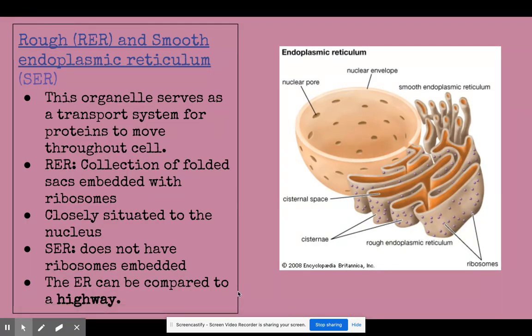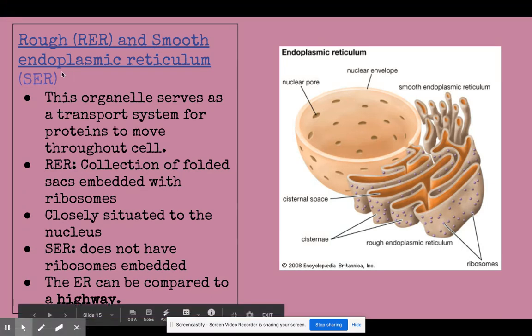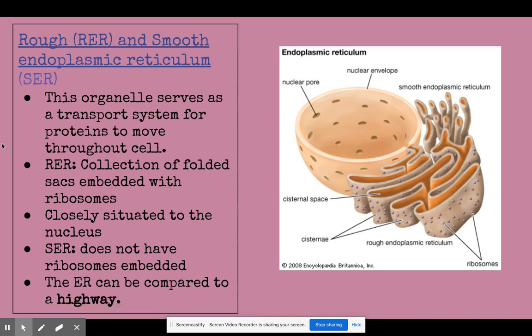Now, the next organelle is the rough endoplasmic reticulum, or the RER, and the smooth endoplasmic reticulum, or the SER. And once again, this is a hyperlink up here for you that you can watch. This organelle serves as like the highway or the transport system. Please note that it is located right outside the nucleus. You can see that cream colored half cut golf ball is the representation of the nucleus, and the folded structures right outside of that are the endoplasmic reticulum.